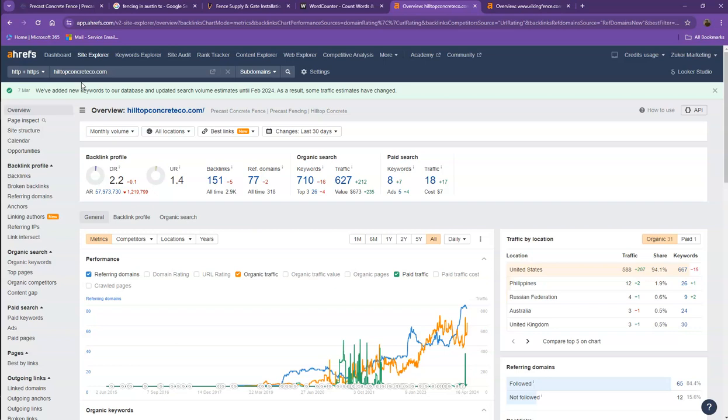So this is the level of trust that Google has in your website, and UR is the strength of your website. Backlinks, on the other hand, these are other websites that refer to your website, so they're like shoutouts from different directories like Yellow Pages, Yelp, and alike.